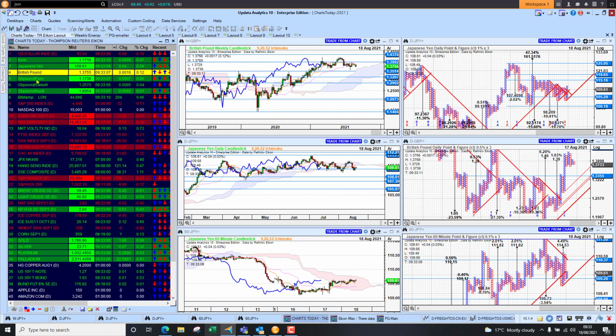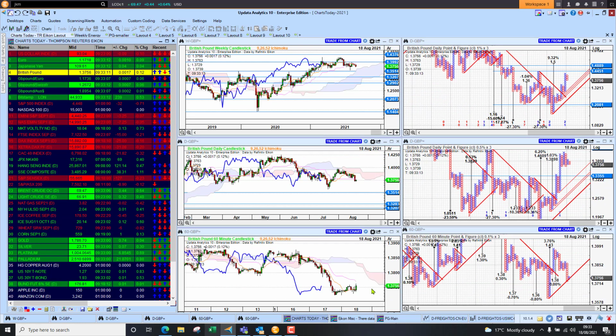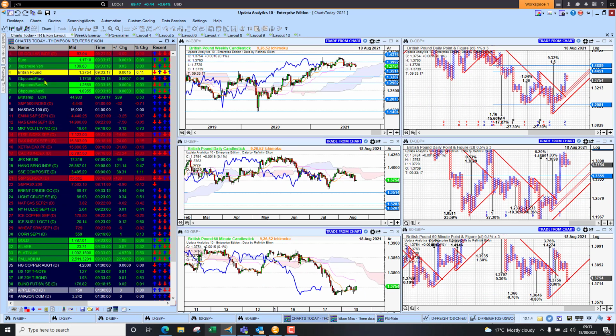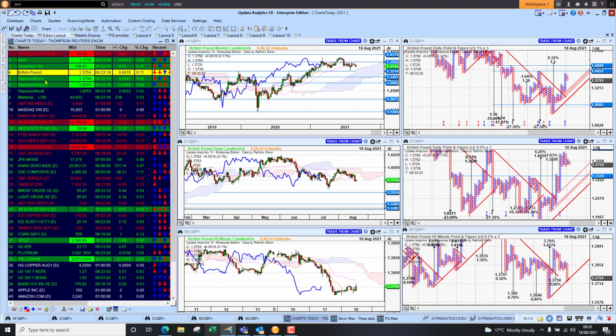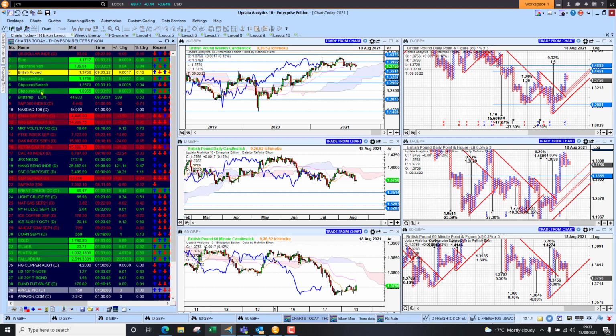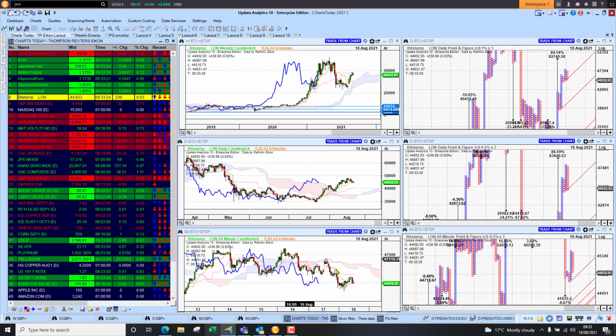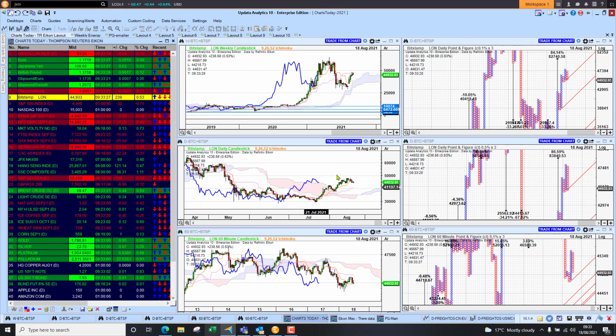Sterling actually looking a bit stronger this morning, steadying after falling away yesterday. Again, numbers out in the UK yesterday didn't really help, and we've had inflation numbers this morning, again not really helping sterling. Bitcoin sitting at $45,000, so just looking a little bit weaker on the short-term chart, but still medium-term bullish.